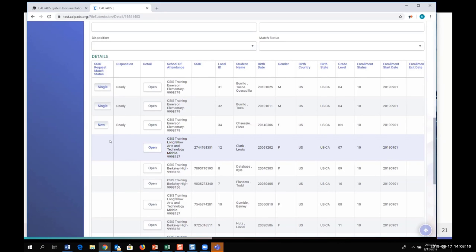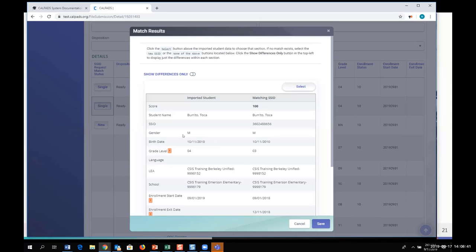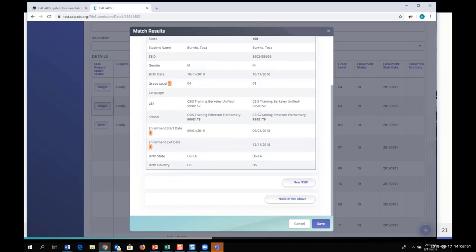If I have a student that's a transfer student, I know they've had a public school enrollment in California, I would not select new. I would do my due diligence, see if I can find out the middle name, the last name, look in CALPADS at the previous record of enrollment to see what the SSID was, because I would expect a transfer student to have an SSID. Now, single is the result of a match, and only one match, and that match is 100. So you can see the match score at the top, 100, right? Toca Burrito is definitely this student, right?